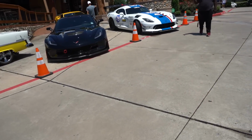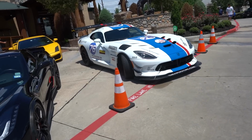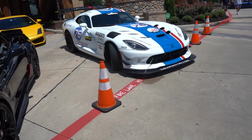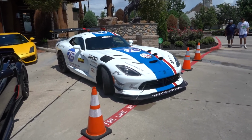And then we go on to this one. This one's the craziest one here. I believe this is a GTS-R. Oh no, it's an ACR-X from Viper Exchange. And this might have been one of the ones they used to set the record at the Nürburgring back when they did that. I can't remember, but I know they've had them. But look at this, man. This thing looks nuts.